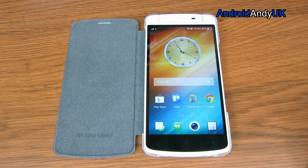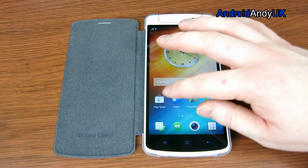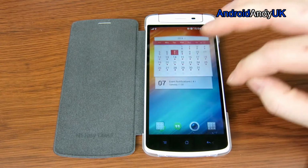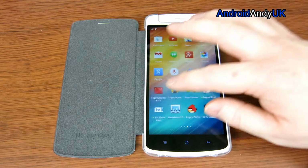Hey guys, I thought I'd take you through some of the features of Color OS that's come pre-installed on my Oppo N1. First impressions of it, it's very smooth, it's very slick. Doesn't seem to be any lag or delay. Ooh, having said that, you saw a tiny little bit then.